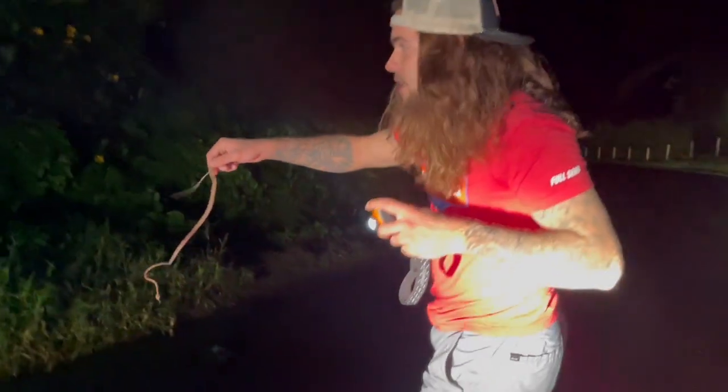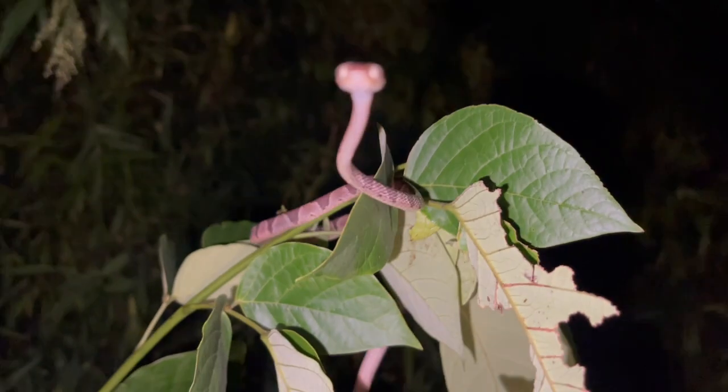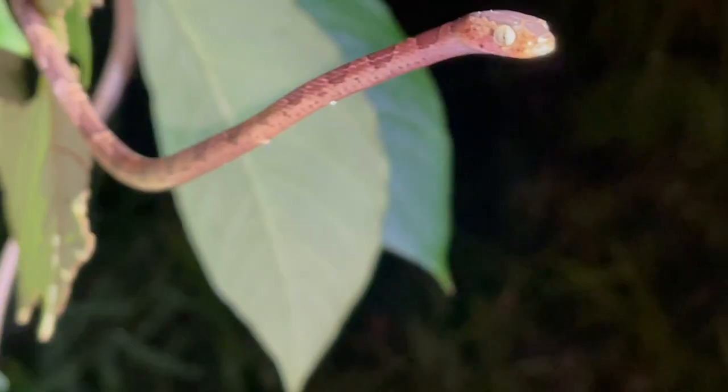All right, so this guy was going this way on the road. So what we're gonna do is just drop him right here on this leaf, and he'll find his way into the jungle. Look how long and lanky that snake is.